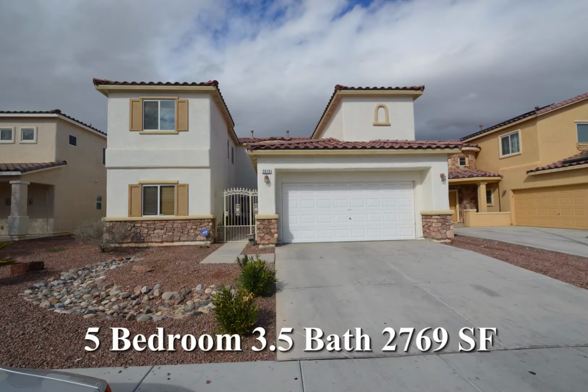This 5-bedroom, 3.5-bath house with 2,769 square feet is available now for sale.